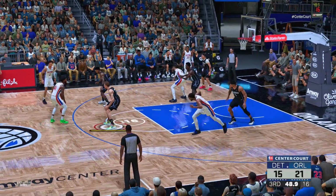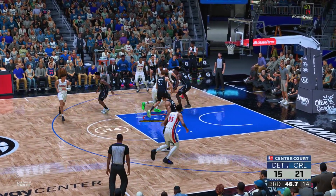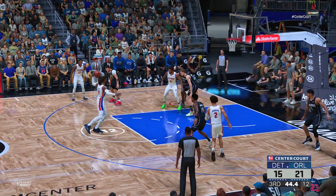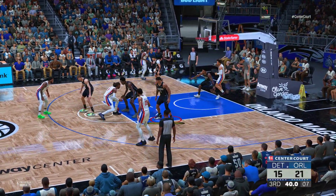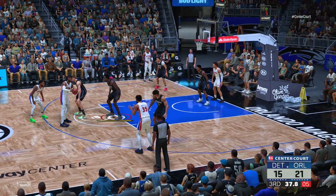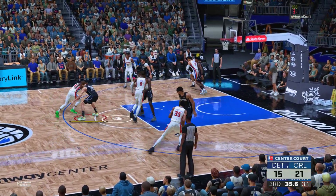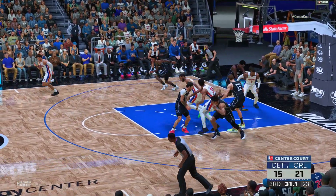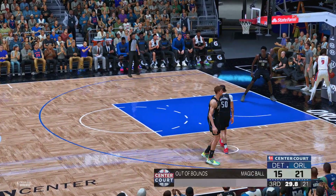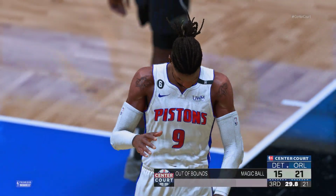The pass to Bey. It's Noel, high post. 5 to shoot. Bagley kicks to Bey. Anthony on the double team. Bey, no good. And so it looks like the Magic will retain possession here.